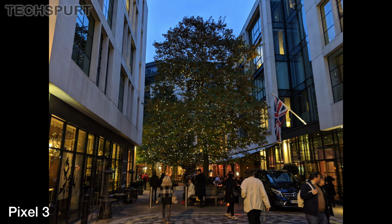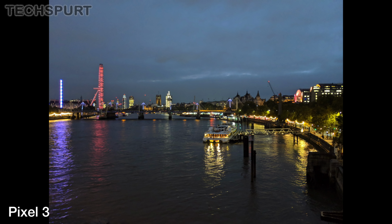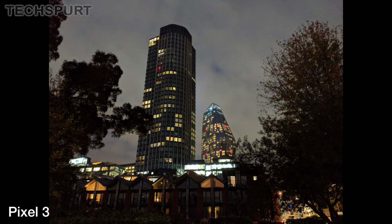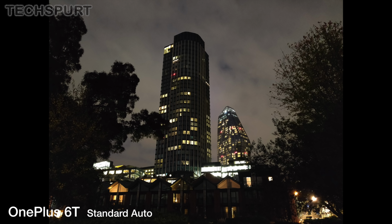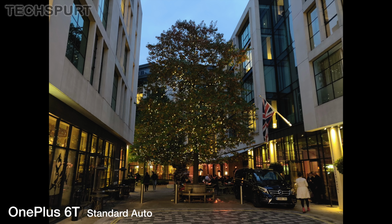At night time, the Pixel 3 produces some pretty decent results. You get respectable detail levels with limited grain, and colour capture doesn't take too much of a hit either. However, both the OnePlus 6T and the Huawei Mate 20 Pro already have dedicated night modes which you can swap to at any time in order to improve the brightness and that overall clarity.